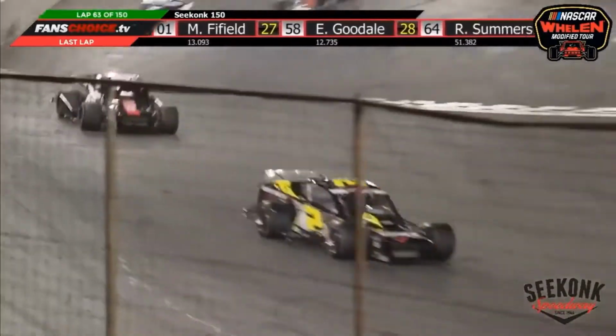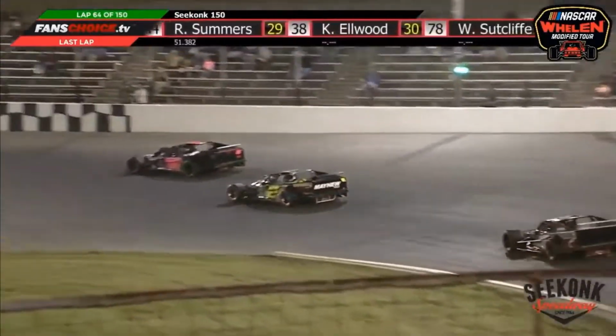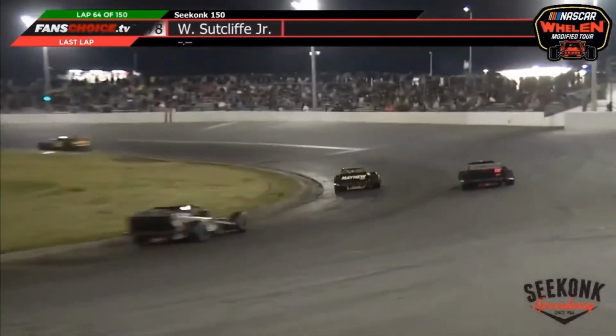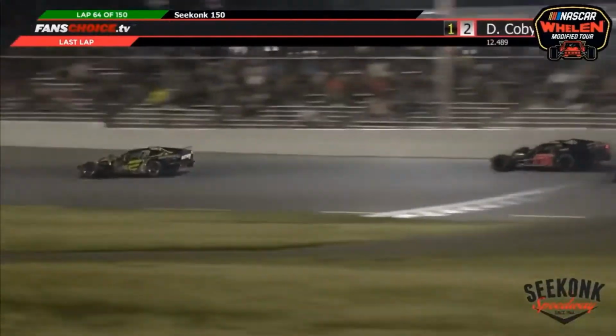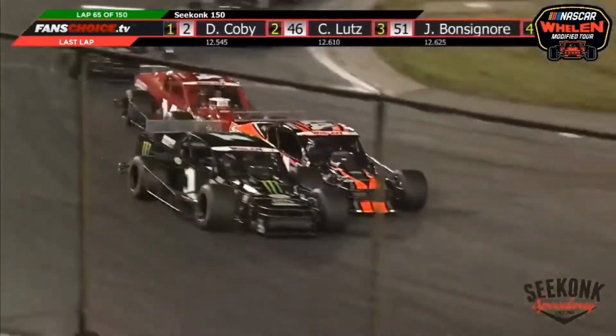Colby closing in again on the back of the field as he thunders off of turn number 4. 64 laps up on the board as we are getting closer to the halfway point. There's no question about it. Doug Colby is a true champion. And Phil Moran is magical at setting up that race car.